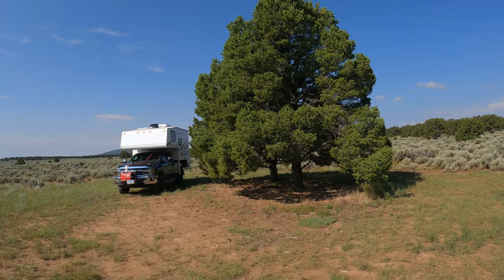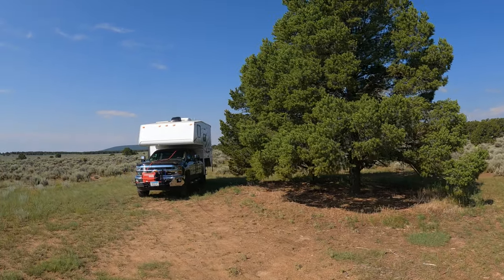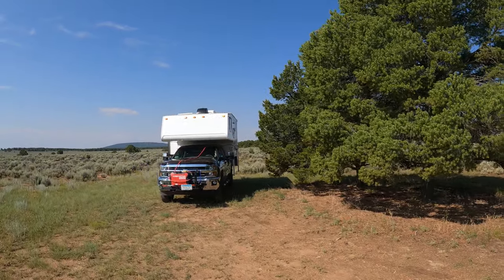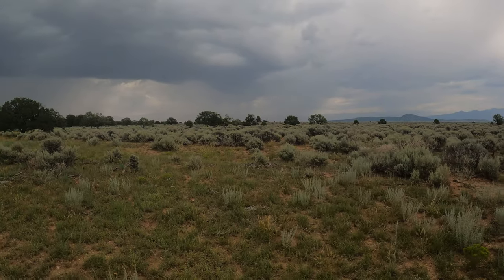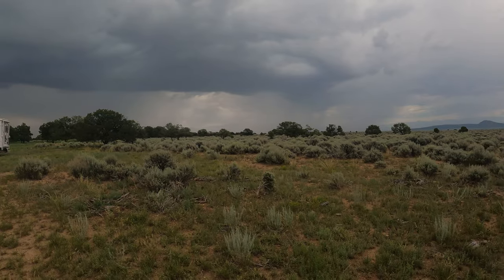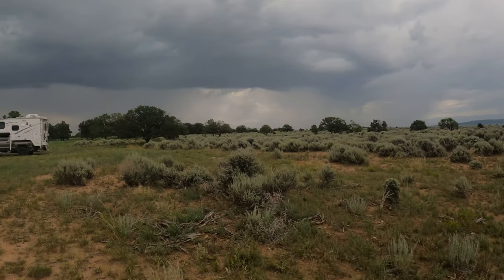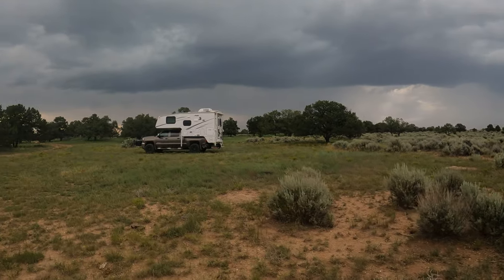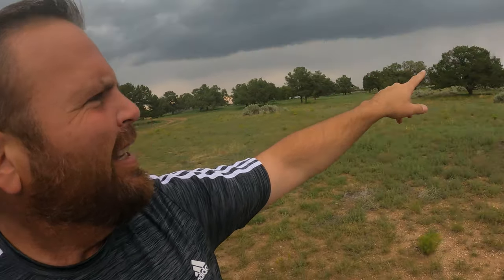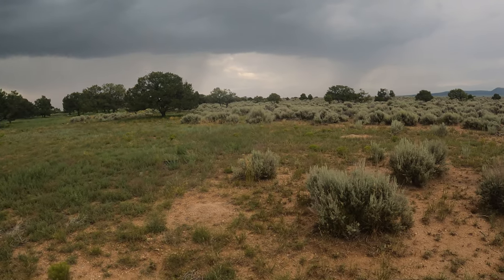The trees hide me from people. Mountains in the background. This storm's beautiful. We should get some shots of that. All right, let's get the camper moved. These storms are just cracking thunder everywhere. I'm seeing lightning off in the distance, but I'm seeing that there's even bigger mountains over here that you just can't see because of all of the clouds.